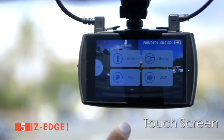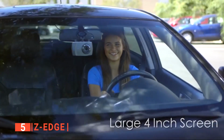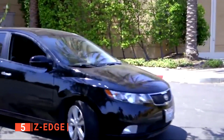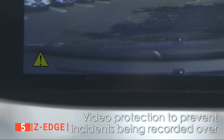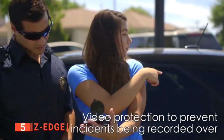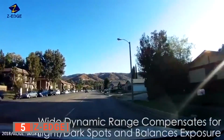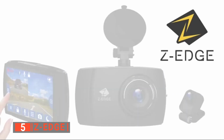It also includes 4 optimized preset modes designed to best suit your environment, saving you time from having to customize each individually. There's Drive, which is optimized for regular use, Scenic for longer video clips, WDR, which is great for bright days or nighttime driving, and Park, which increases G-sensor sensitivity and battery efficiency for monitoring your parked vehicle.